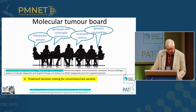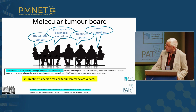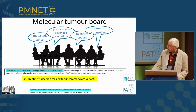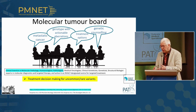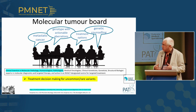We started off with a pulmonologist, pathologist, and a clinical scientist to be present at all times. We also have a guideline in the Netherlands that defines who should be in it and what should be done. But in the more recent weekly meetings, we now also include medical oncologists, clinical geneticists, structural biologists, and bioinformatics, and all these people are there, and they are experts. Expert means it's not just any pulmonologist that's there, but the expert pulmonologist in the MTB in the Netherlands, who should be a doctor really treating many patients with targeted therapy and immunotherapy. So the experience is there.